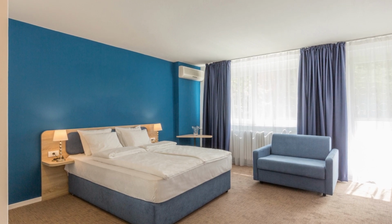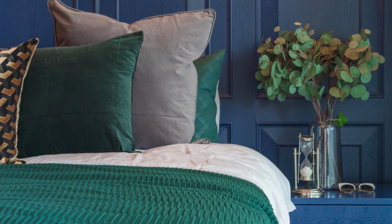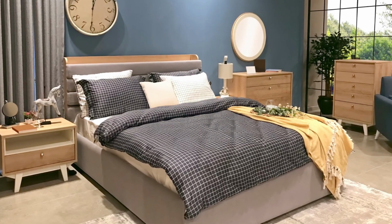Ensure proper bedside. The bedside should be such that you have some space to move around. Don't clutter your space. As you don't want your bedroom to feel cramped with furniture, you don't want it to feel too cluttered with other belongings.